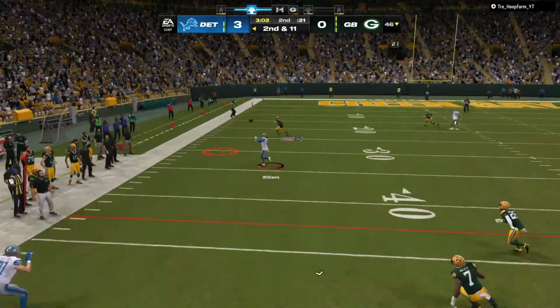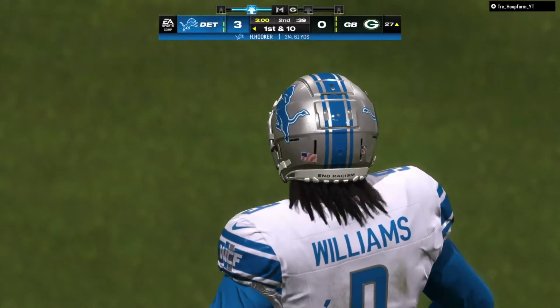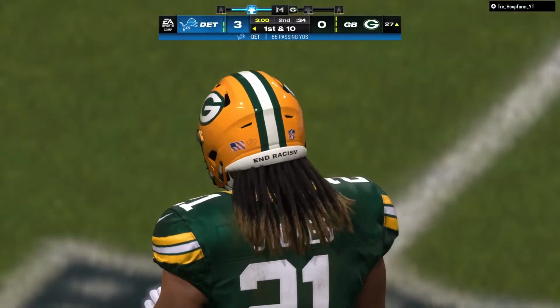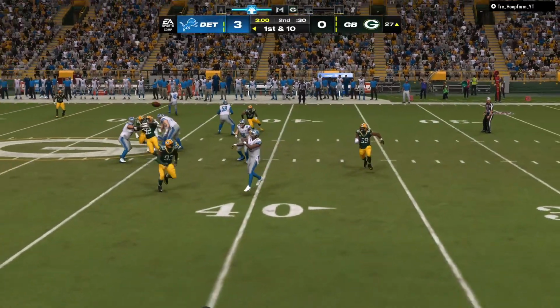Steps away. He's got this to Williams, complete. And he is out of bounds, but not before he's inside the 30. 27 yards there, a first down. And that's a nice throw right there.